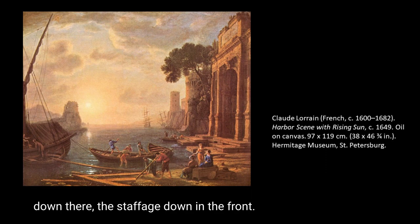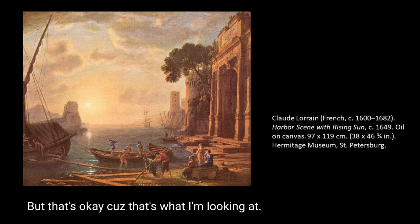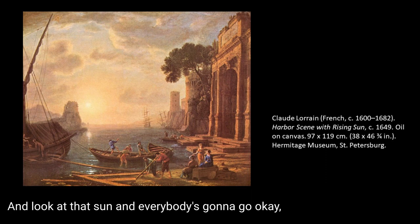And the other thing that makes him kind of unique is how he's not going from the same kind of playbook that Poussin was. Claude just sort of says, here's a little classical thing here, a little classical thing there. Here's some Corinthian columns that happen to be existing at the same time as the Queen of Sheba. And oh, look, the boat that just sailed in, that came from the 16th century. But that's okay, because that's what I'm looking at. But don't you worry about it, because it's gorgeous. And look at that sun. And everybody's going to go, okay, because it's gorgeous. And no, he has really remarkable clients.